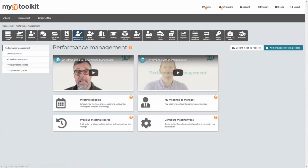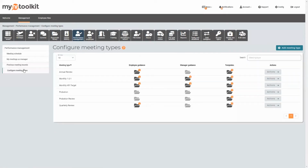Okay, so let's begin with configure meeting types. This is your starting point, and this is where you can set up the type of performance meetings that you have in your organization. For some of you with previous experience of the toolkit, this area was previously known as appraisal profiles. Any previous appraisal profiles that you had set up will have been migrated over to this area already. This area is purely looking at meeting types, and the type of meetings displayed here are not linked to a manager or a controller as they were previously.